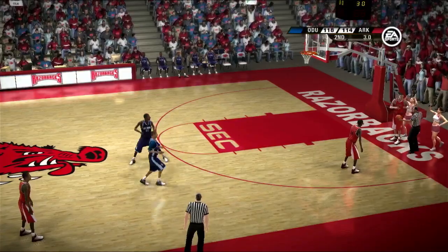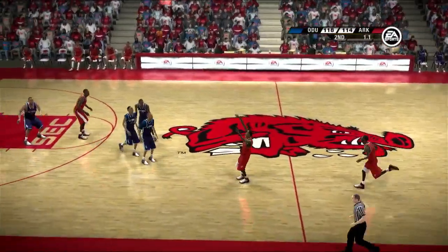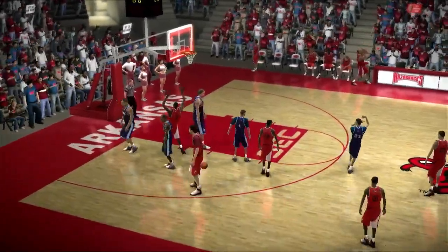Can we expect a little change in direction here, Dick? I wouldn't be surprised if the schemes change somewhat. Just hoping for the best. Off the rim and no good.